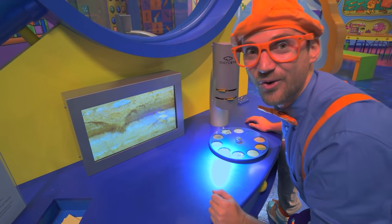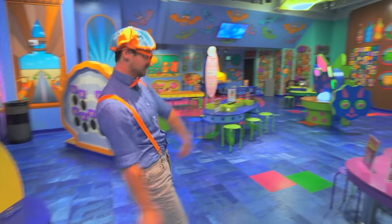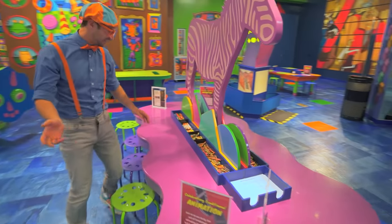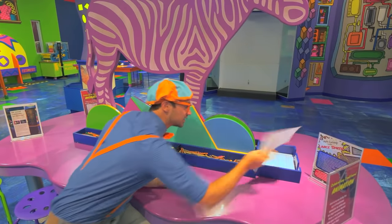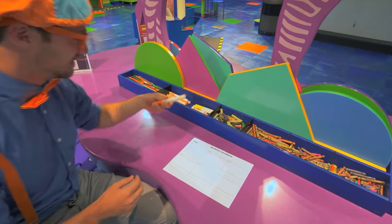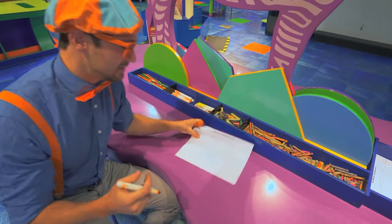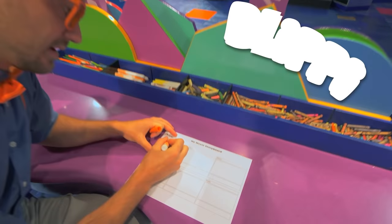Microscopes are so cool. Okay, let's see what else is around here. Whoa, a place where you can draw, color, and write stuff. So today, let's take the color orange and write my name in these six boxes. Okay, ready?